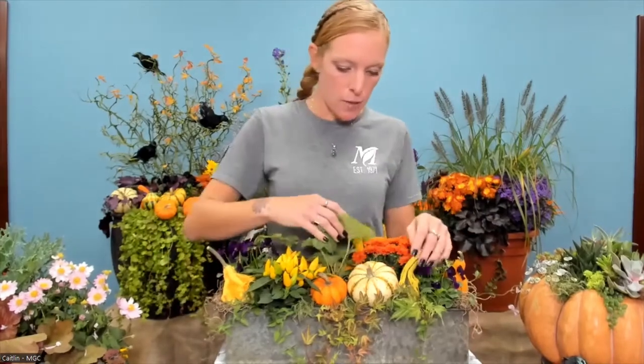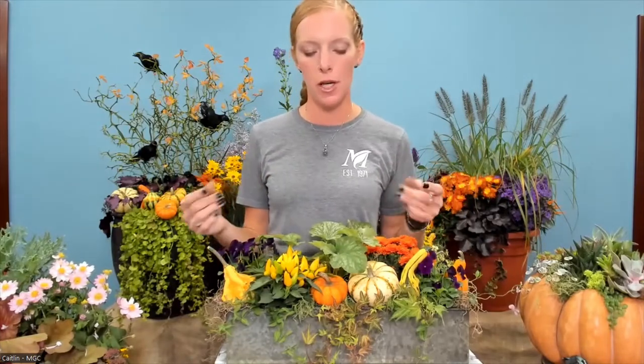Next, you've got your pumpkins and your gourds. So same as the other one, I always set the pumpkins and the gourds within the arrangement. So when you're doing the planting, bear in mind, you want to leave a little extra space, which is normally not the case. We normally jam pack everything with plant material.